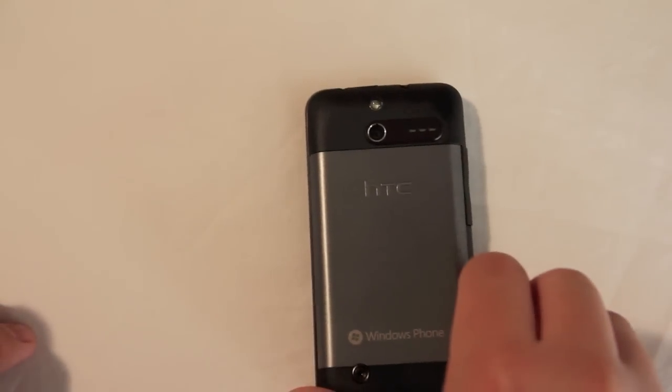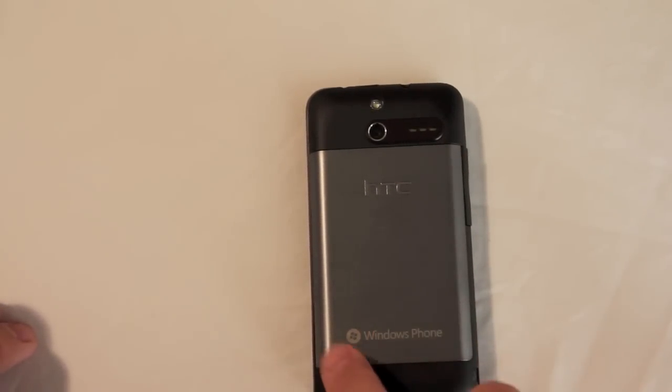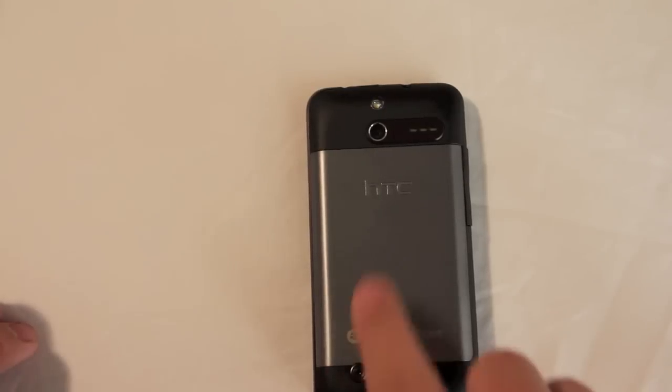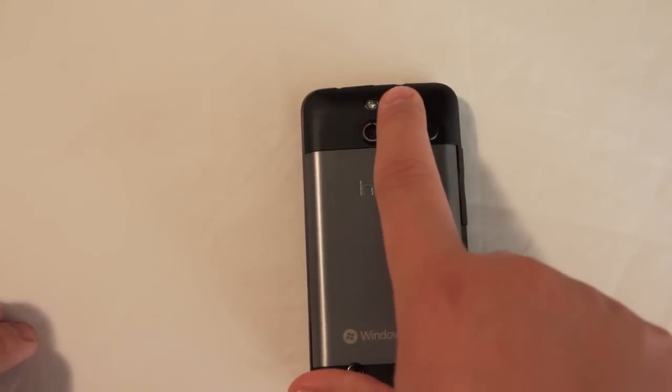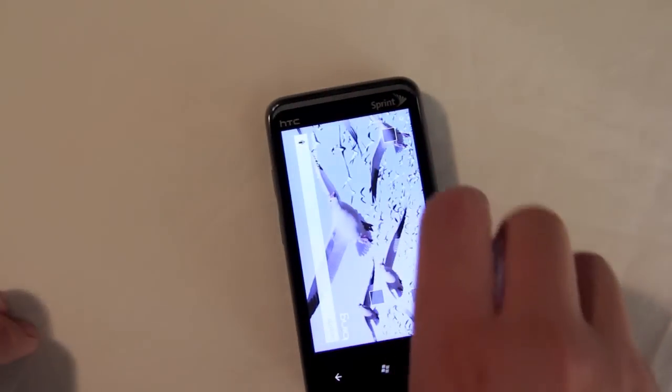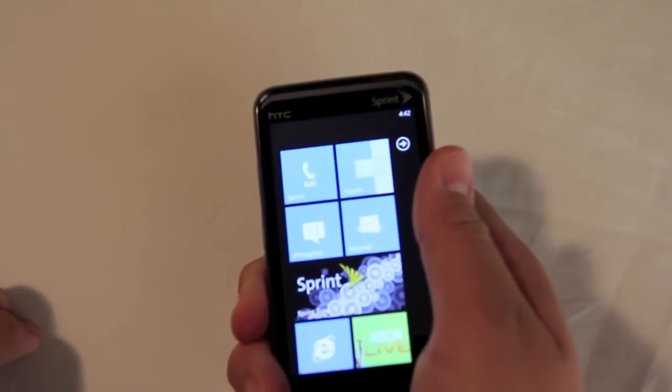And finally, on the back of this phone, we have a nice metal brushed backing with the Windows Phone logo, as well as a 5 megapixel camera with a speaker grill and a flash above it. And overall, it has a really nice physical design, and it just feels really sturdy and nice in the hand.